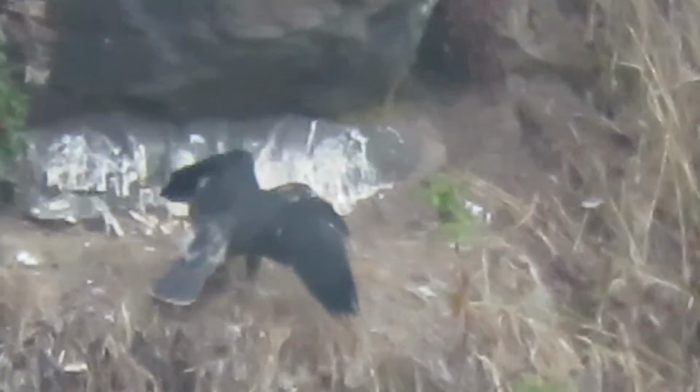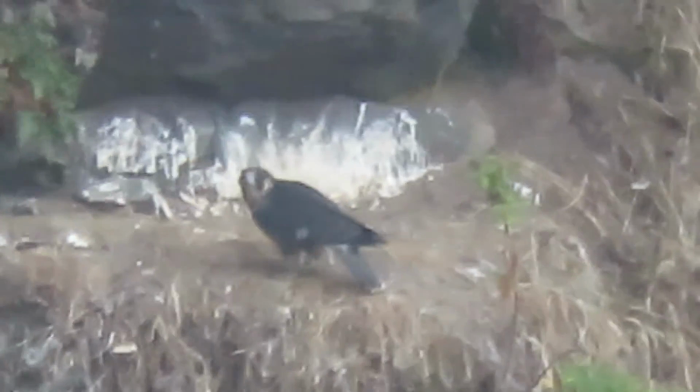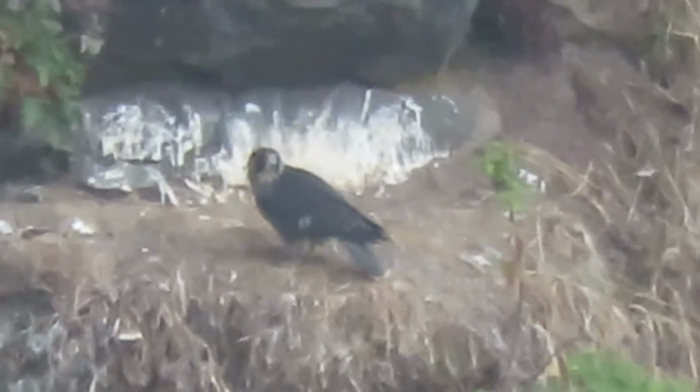And he's been exercising and exploring around. He wants to learn how to take off here. Yeah, he's 7 weeks old. He's ready to take flight. He's all feathered out now and looking good. The one that's missing was either a day and a half or so younger than this one. It was a late hatch. But that happens sometimes.